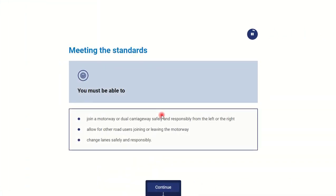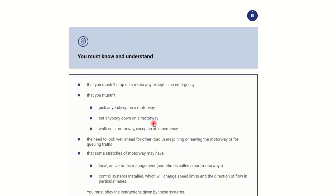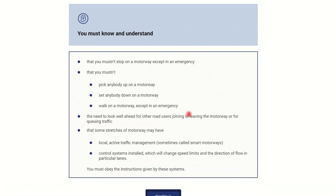Meeting the standards. You must be able to join a motorway or dual carriageway safely and responsibly from the left or the right. Allow for other road users joining or leaving the motorway. Change lanes safely and responsibly. You must know and understand that you mustn't stop on a motorway except in an emergency. That you mustn't pick anybody up on a motorway. Set anybody down on a motorway. Walk on a motorway, except in an emergency.